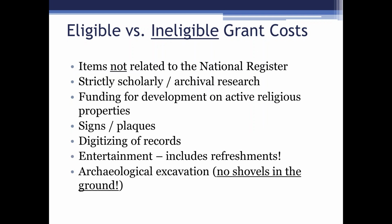Things that we cannot fund. Items not related to the National Register, we've talked about that. The strictly scholarly or archival research, funding for development on active religious properties, signs, digitizing records. Entertainment, this one trips folks up on occasion. We all know if you're holding a public meeting or a workshop, you're more likely to get more people there if you feed them.